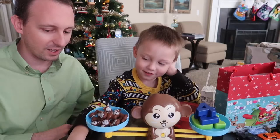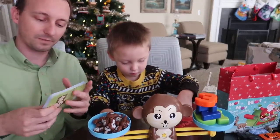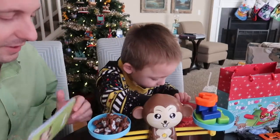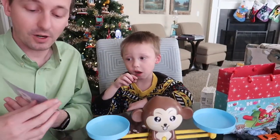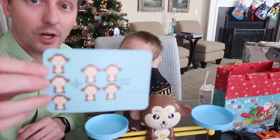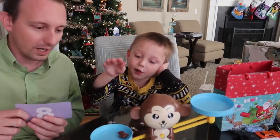1, 2, 3, 4. And this comes with some really cool flashcards that give you a bunch of different things to do. So let's try one, buddy. Okay. So now we're going to try this flashcard where you can see there's 3 monkeys plus 4 monkeys. All right, so let's do it.